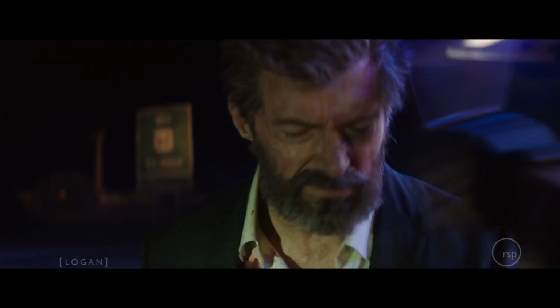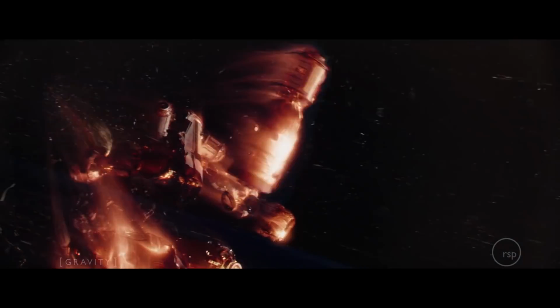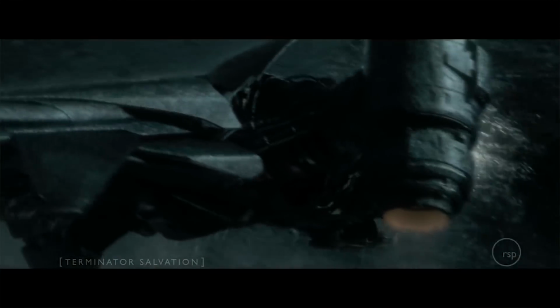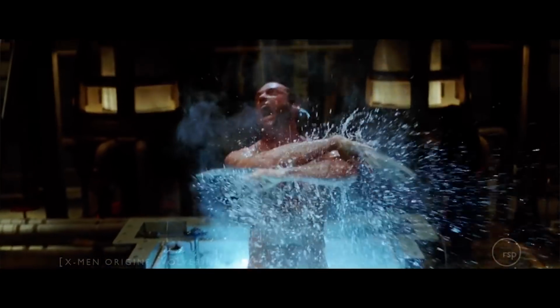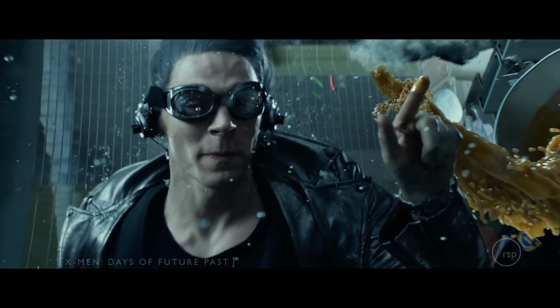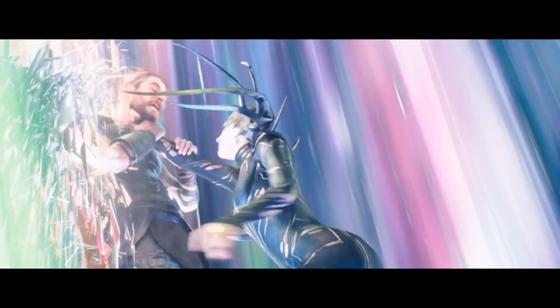Harry Potter, Logan, Gravity, The Wolverine, Terminator Salvation, The Hunger Games, X-Men Origins, X-Men Days of Future Past, X-Men Apocalypse, and Thor Ragnarok.